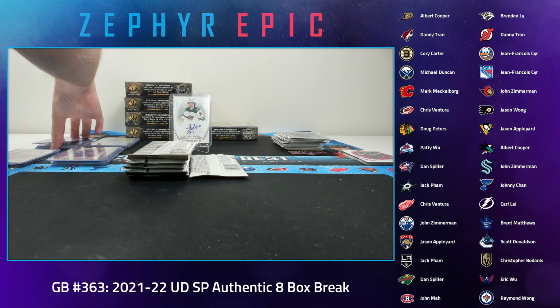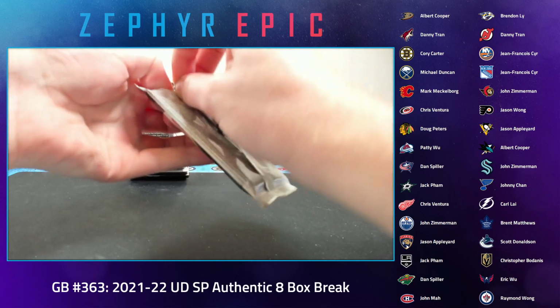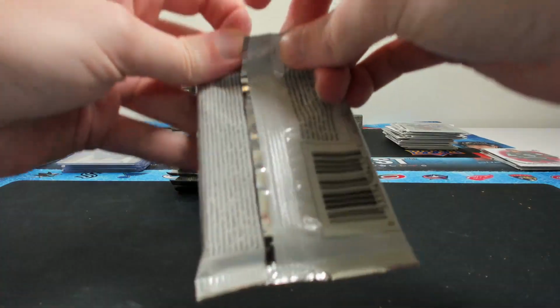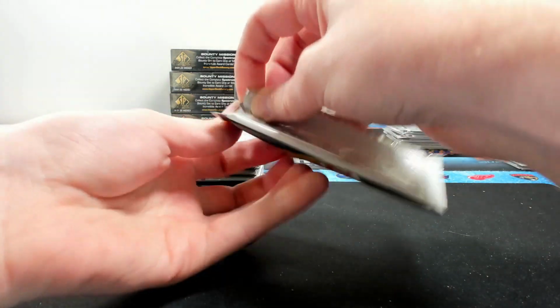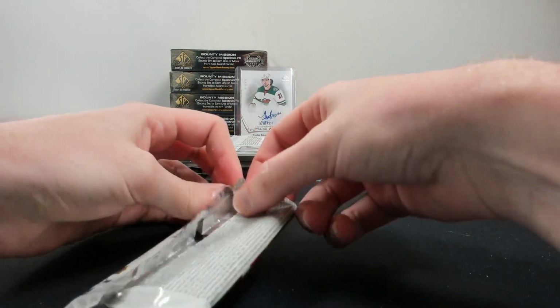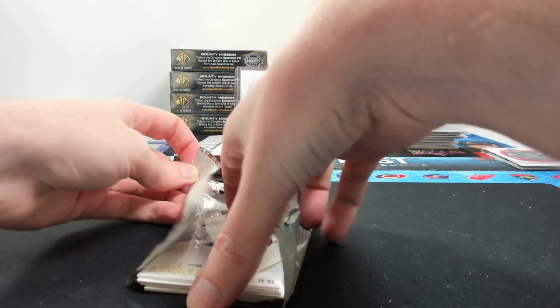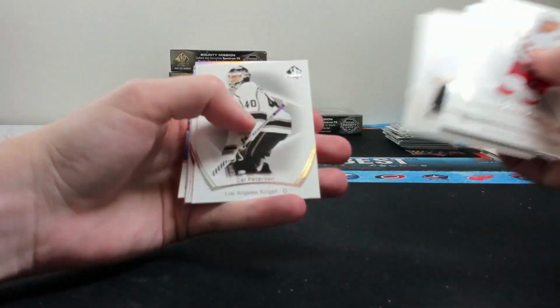There we go. Put that in the kind of cool hit pile. And here. Bring it back. All right, another tough pack. Just really well sealed. And we have a blue. We have a blue.